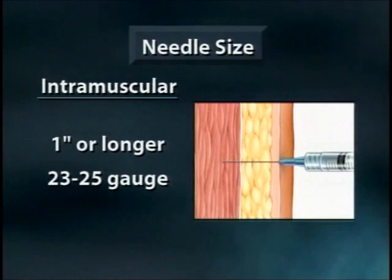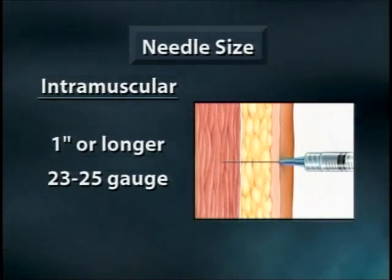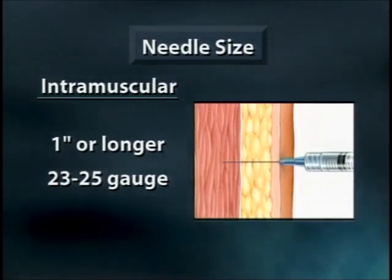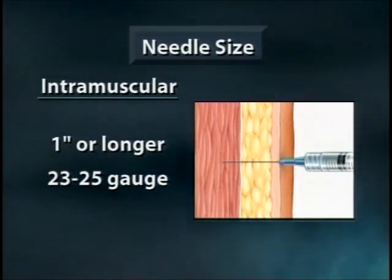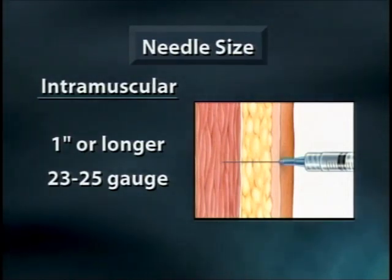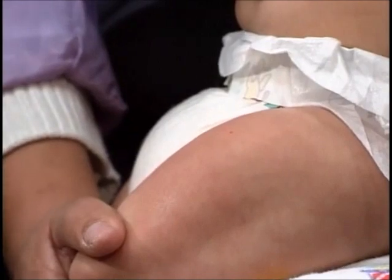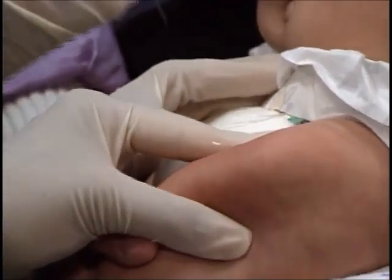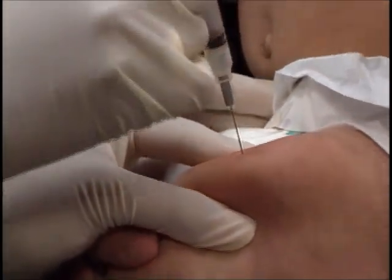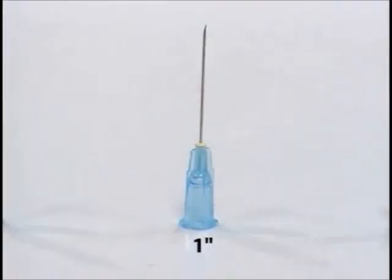For intramuscular immunizations, a 1-inch or longer needle is needed to penetrate the subcutaneous tissue and deposit the vaccine into the muscle. Care must always be taken to ensure that vaccine is delivered deeply into the muscle. On a tiny infant or lean child, you could use a 7/8 inch needle, but this needle length is not in great demand and not commonly kept in stock. Use a 1-inch needle, even for a tiny infant.